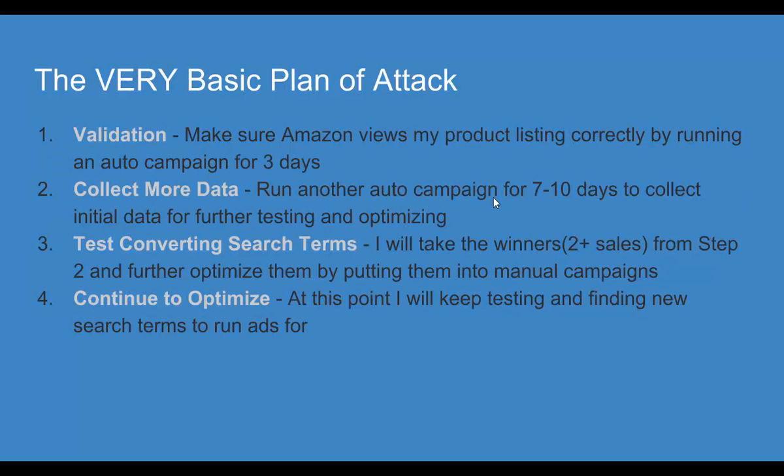So the very, very basic plan of this attack, and like I said, guys, this is just a tentative plan that I will be following at the start, but a week or two from now I could completely change this, and my strategy for optimizing my campaigns can completely change. But this is the strategy that I have right now and that I'll be tentatively following throughout this experiment.